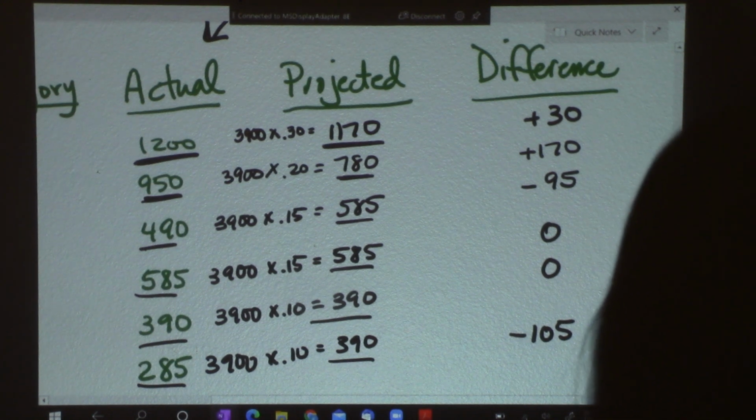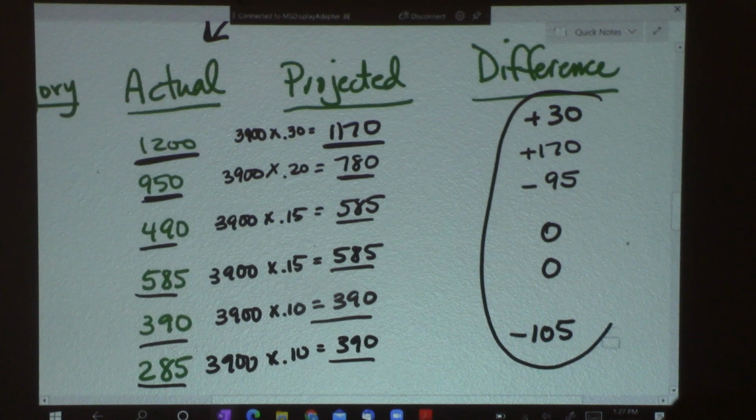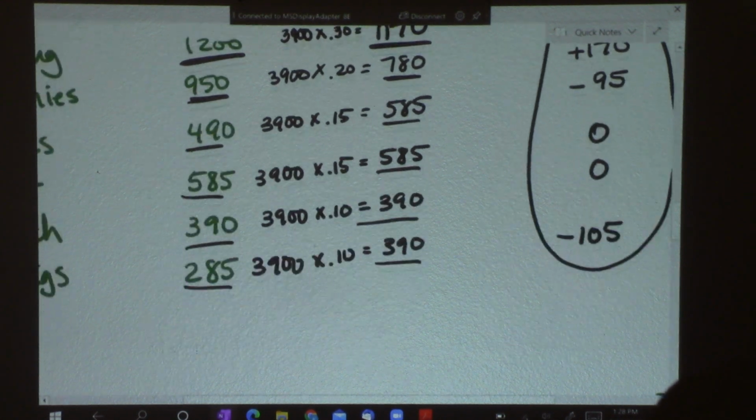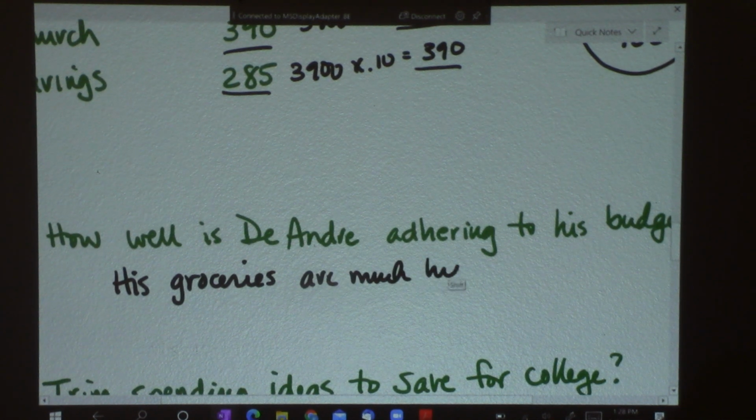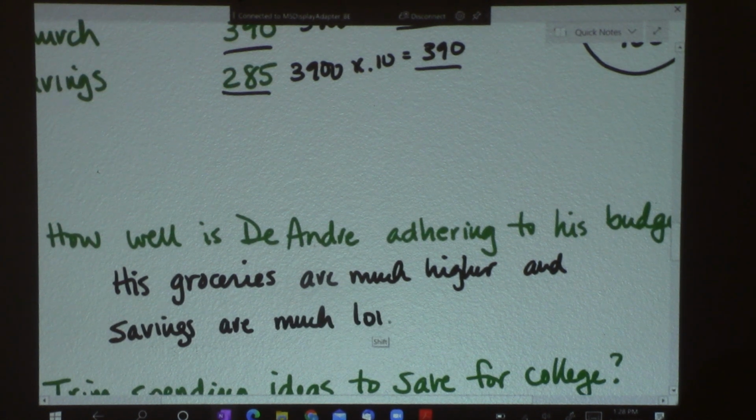Okay, so now we're looking at this column. So this is the analysis. You can see here that he spent more money on housing and food than he thought, and he saved money on transportation, but he also didn't put money into savings like he thought he was going to. Okay, so let's look at the questions with that in mind. How well did he adhere to his budget? Well, we can say what we said. His groceries are much higher. And savings are much lower.